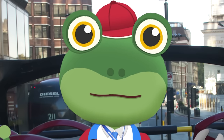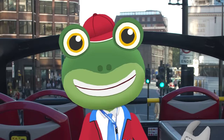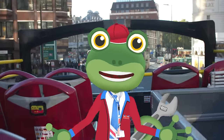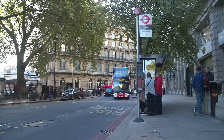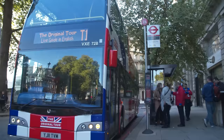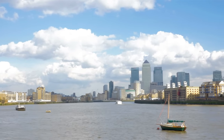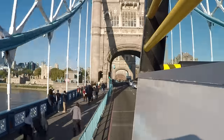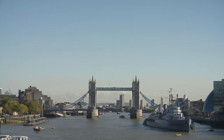Ladies and gentlemen, boys and girls, I am your tour guide for today, and together we're going to visit the amazing sights of London. London is the capital city of the United Kingdom, and the city grew around the river that goes right through the middle of it. This river is called the River Thames. And today, our bus is going to cross the river on some famous bridges.